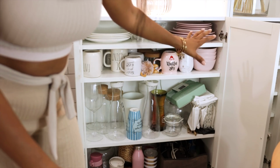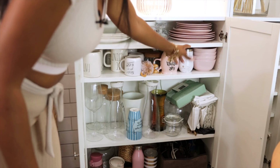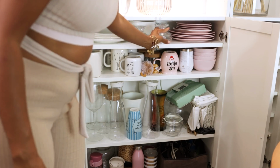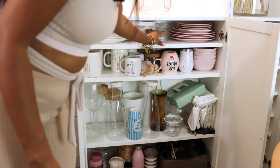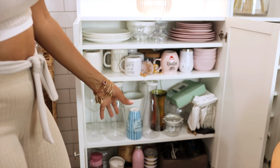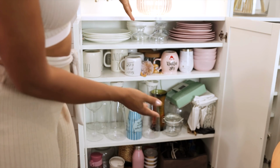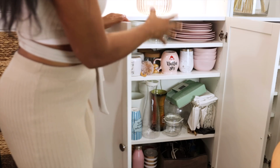I have so many things for my kitchen, like all these pink plates, extra white plates that I found, cute dishes for your dessert, coffee mugs, just a bunch of stuff that I really like. But if I didn't have this, I couldn't buy it. I couldn't even store it because it won't fit in my kitchen anymore. Everything that's here has to be here.